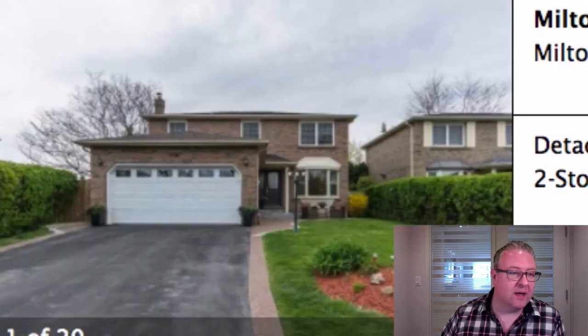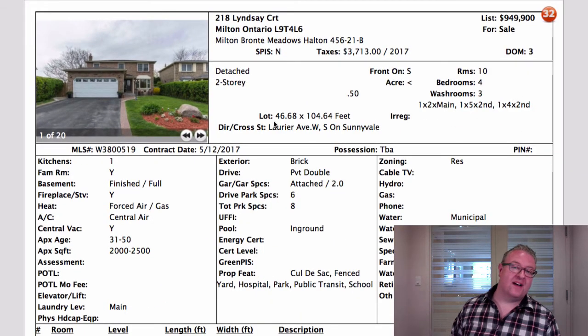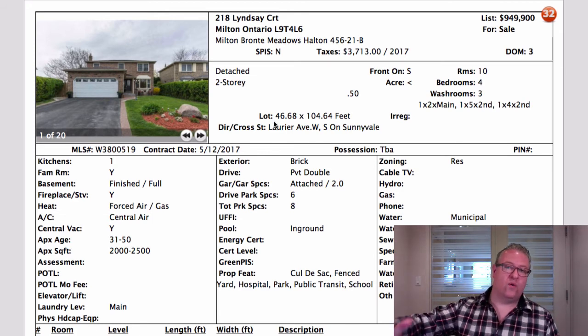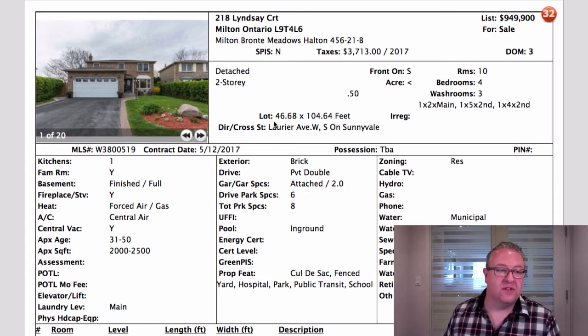There's a school right behind there. It's got everything you need. So I like this one a lot. Given recent sales in the area, I don't think that it's crazy underlisted, but I think this one's heading for over $1 million for sure.